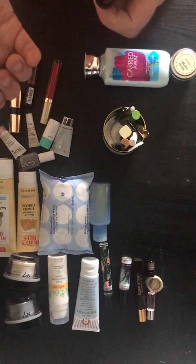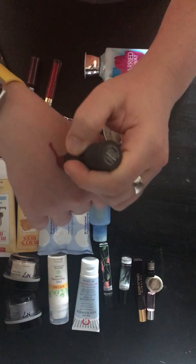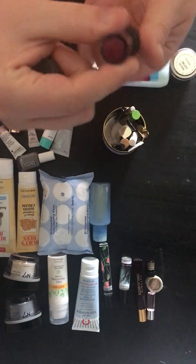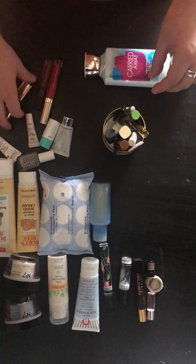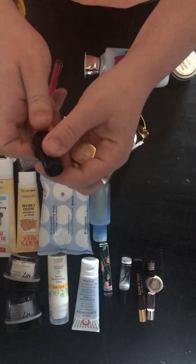So next up is Bite Beetroot. Yeah, it's a really pretty berry shade. I really hope they bring this back when they, or if Bite Beauty is coming back at all. I'm still not sure. It tastes wonderful, and it's my perfect berry shade.